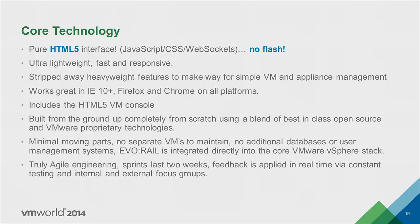We used the best-in-class open source technologies and VMware technologies. We didn't use any third-party tools to put this together. This was a 100% engineering-from-scratch process. There are no moving parts to it.